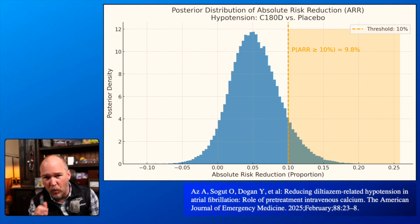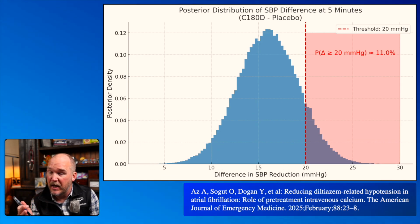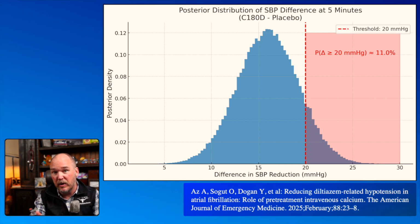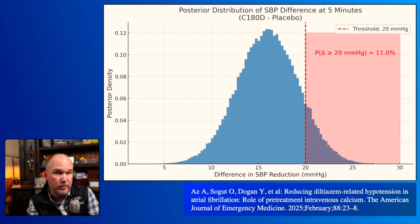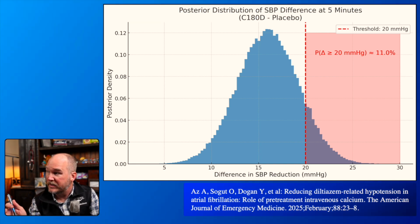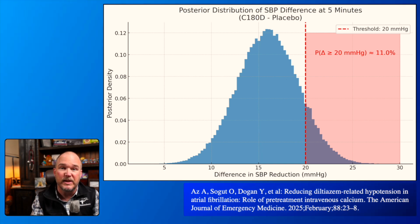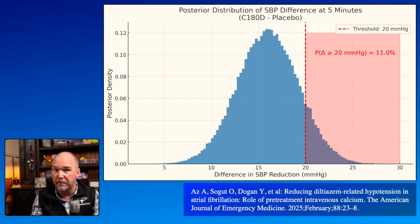Now, when I ask my friendly LLMs to calculate the probability of seeing, say, a 20 millimeter of mercury or less difference in SBP when you're looking at this as a continuous variable, because that's the number that my friends told me was a minimum clinically important difference if we insisted on looking at it as a continuous variable. Well, what does it say there? It says just as unimpressive a result, 11% probability of seeing 20 millimeter or greater. All right, so not great.